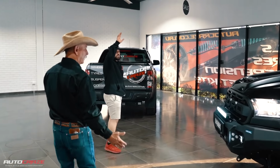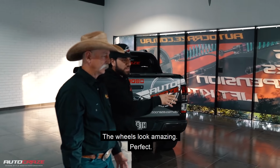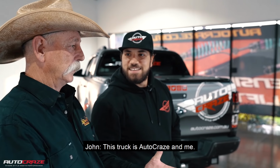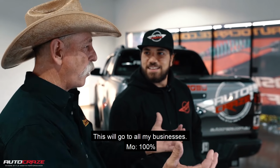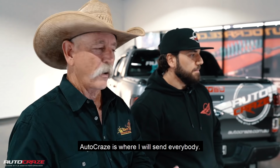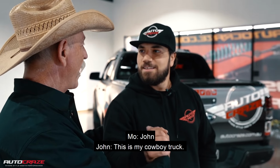Light bar set off. Bonus scoop done. The wheels look amazing. Perfect. It's lifted. It's a truck of all trucks. This truck is AutoCraze and me. This will go to all my businesses. 100%. This will be the display model. I will push AutoCraze. 100%. AutoCraze is where I will send everybody. They will see it. Done. This is my cowboy truck.